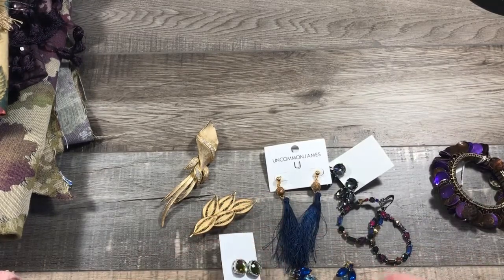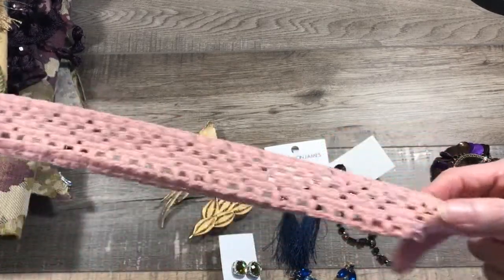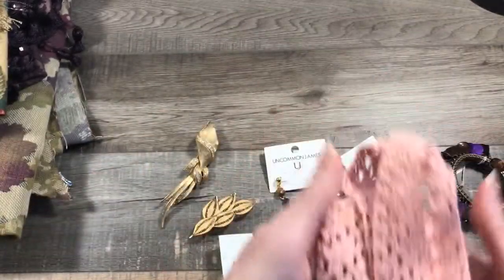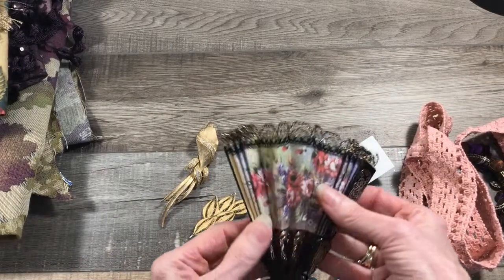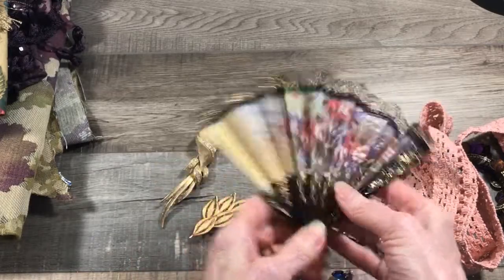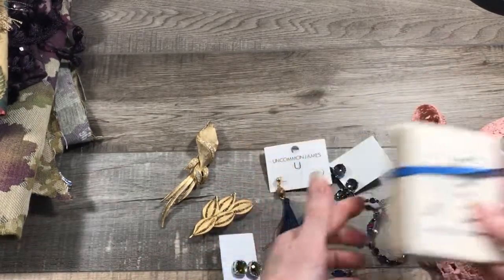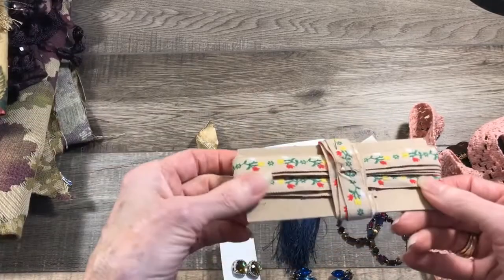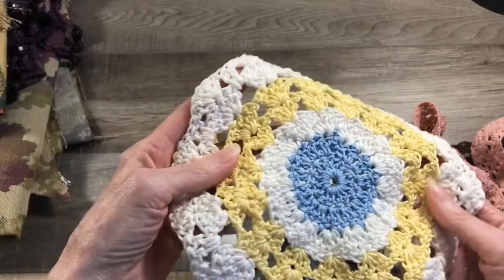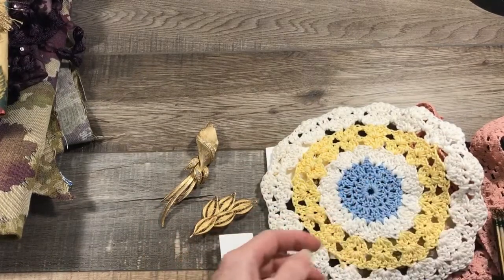These pretty little clip-ons. Here's a belt that I got, and I'm just going to cut the end off it here. What a good journal closure, or along the side for trim. Gorgeous. Look at this fan. Oh, I see an oriental theme coming up. Yay. Got a whole stack of flashcards. Vintage ribbon. Let's see. A crocheted doily. Here's some more vintage ribbon. Oh, I love this stuff.